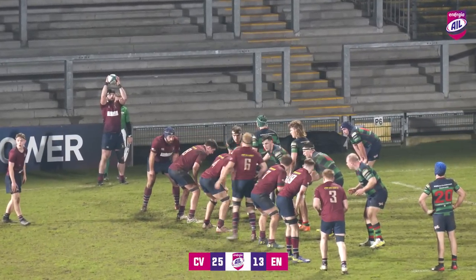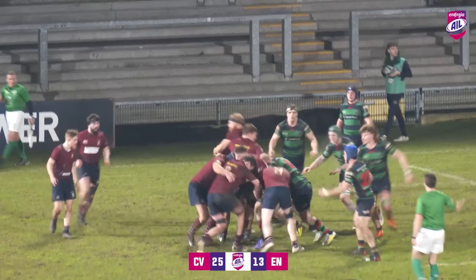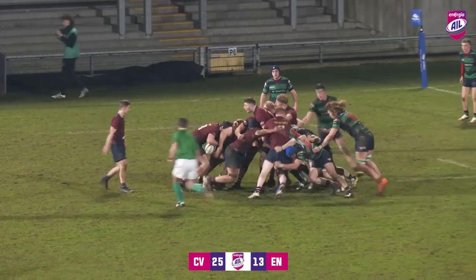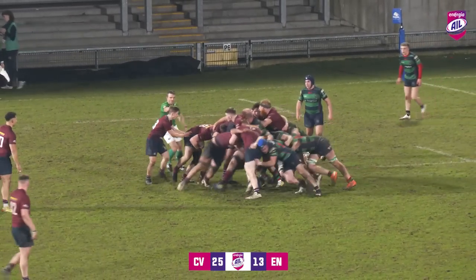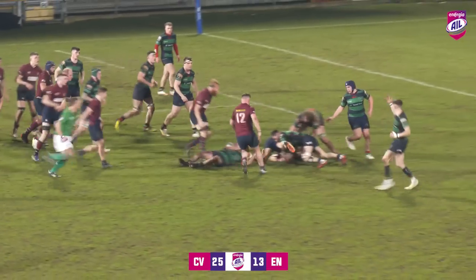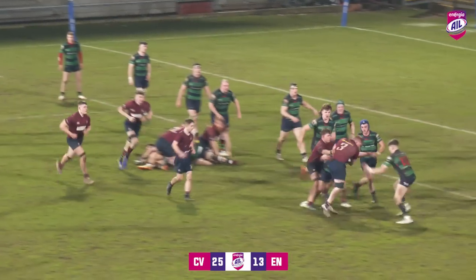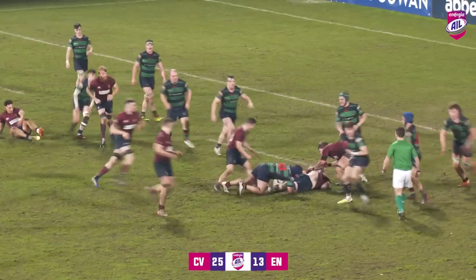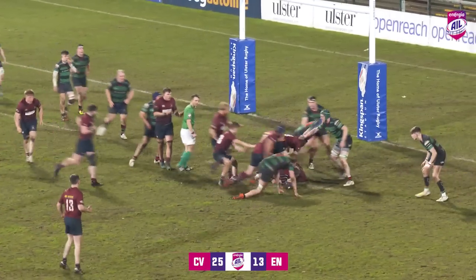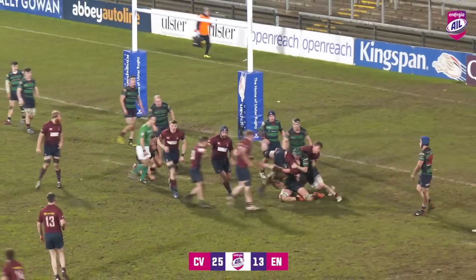Keenan with the ball. Up it goes, no surprise. Carlton calls it to himself. Another clever little line-out move. Line-out's worked well for Enniskillen, running hard around the fringes. Graham. Neil Rutledge. Directing well. Keenan this time.